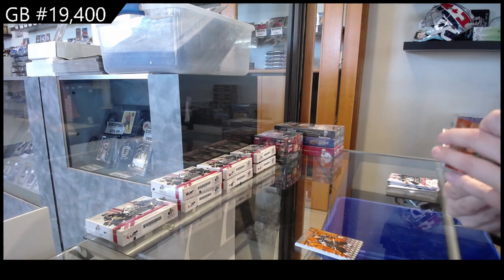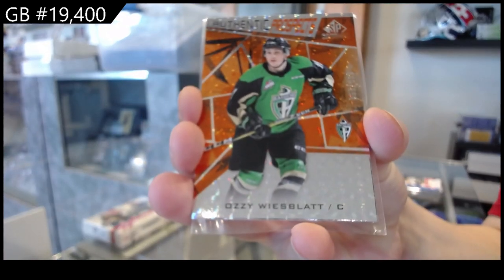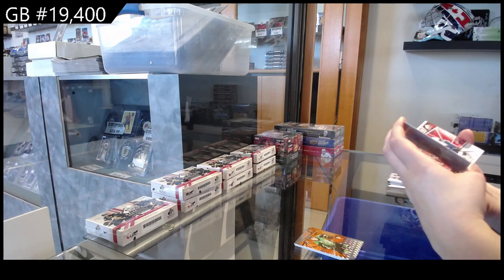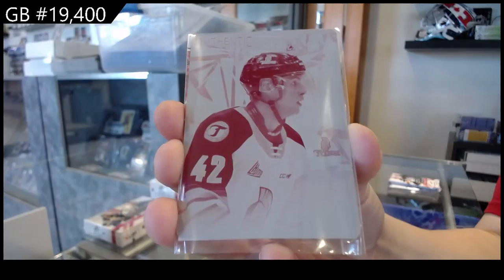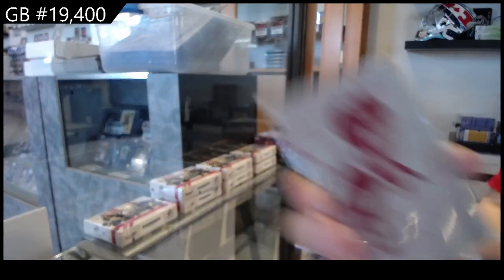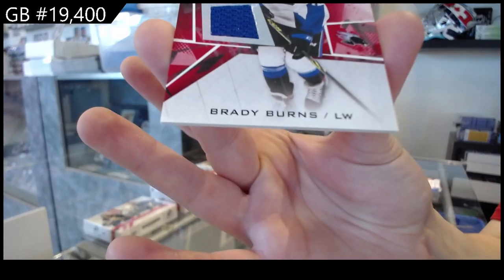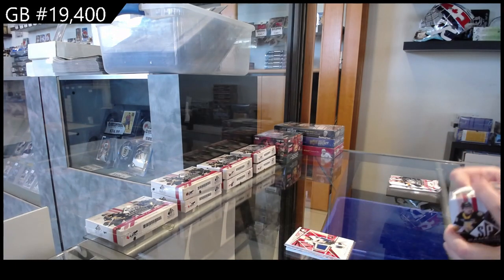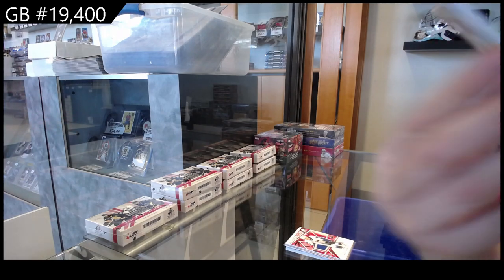Orange number to, we got something in a sleeve. Aussie Weisblatt, orange. We have a one of one printing plate. Cole Huckins. And authentic prospects jersey of Brady Burns. I'm so used to saying authentic rookies. We have number to $2.49, Logan Stankoven.